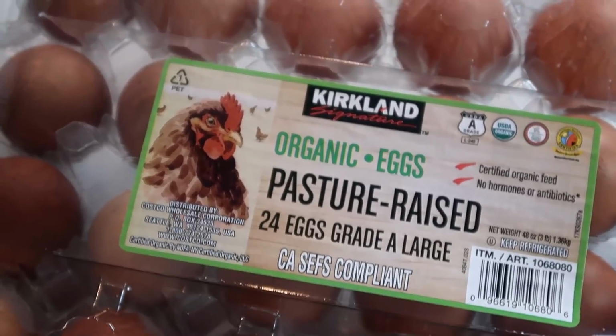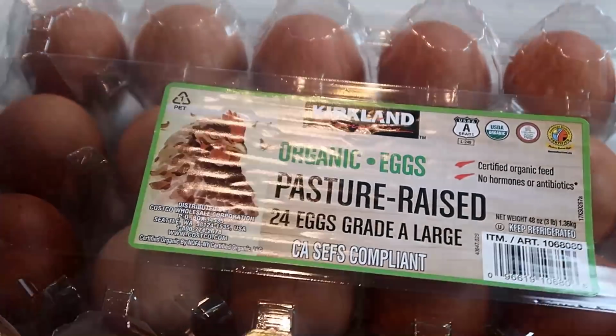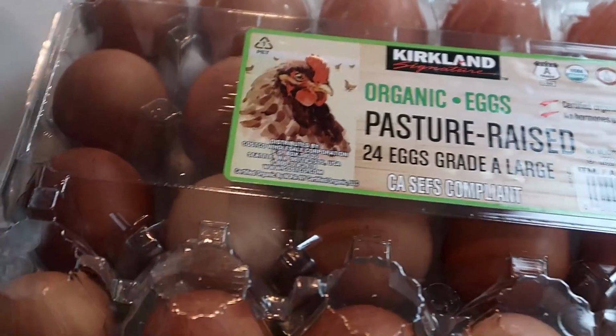Unless you can get them from a friend who raises chicken in their backyard, this is about as good as you're gonna get. The Vital Farms brand is also really good.